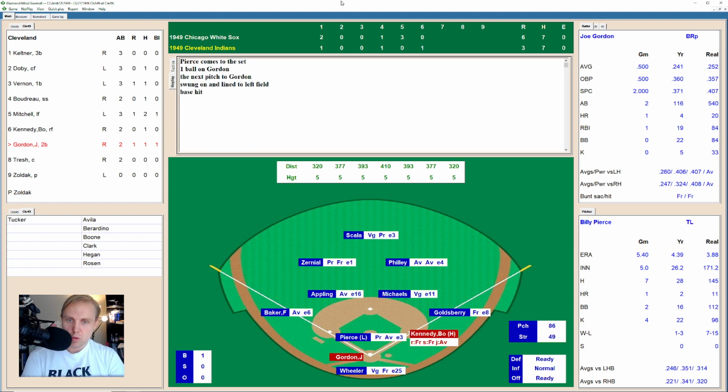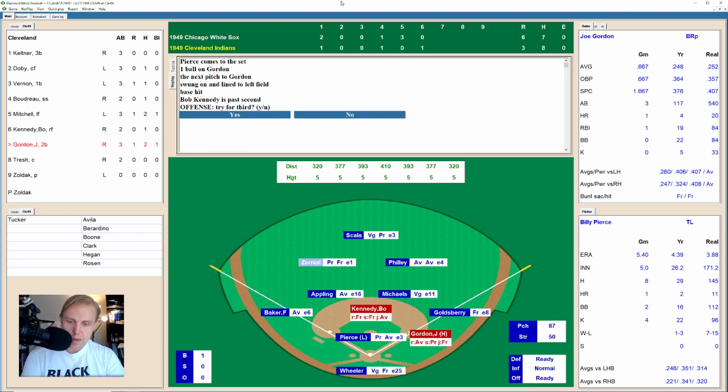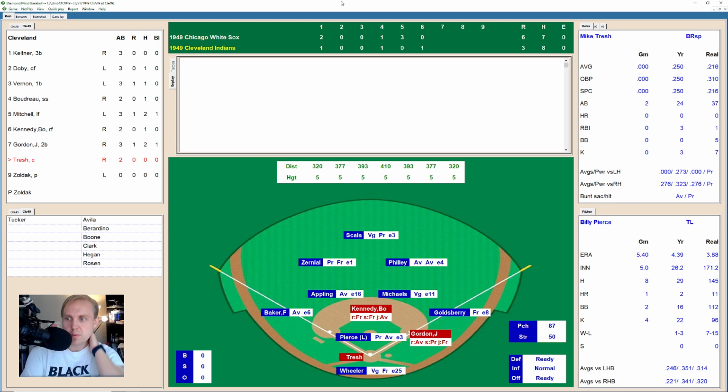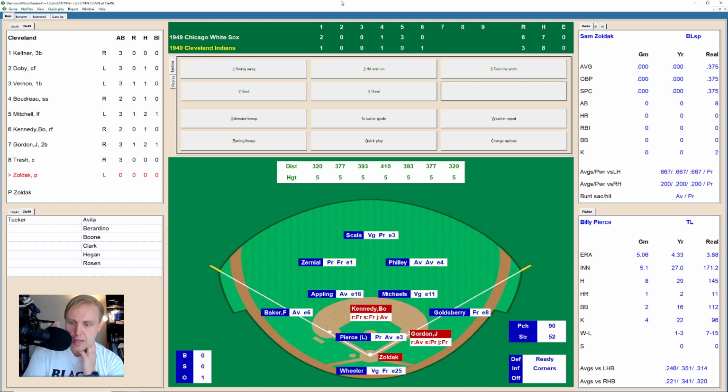Gordon takes a ball, home run last time, and hits another one to left field. That's a base hit. This one not quite as deep. Kennedy turning around second, but we'll have him hold there. Runners now on first and second, and the potential tying run in Mike Tresh comes up to the plate. Tresh, not much of a home run threat. Takes the ball outside, 1-0. Swing and a miss on that one. It's 1-1. And that's smashed on the first base line, and Goldsberry grabs that line drive, scorching liner for the out. Gordon holds at first.